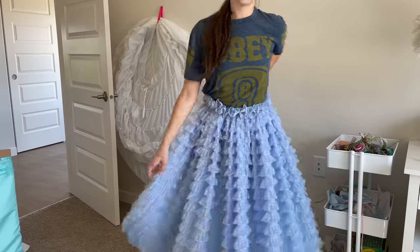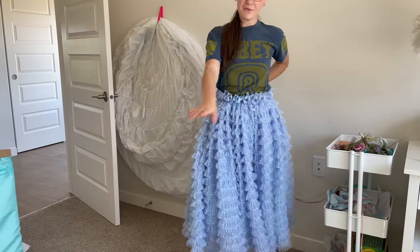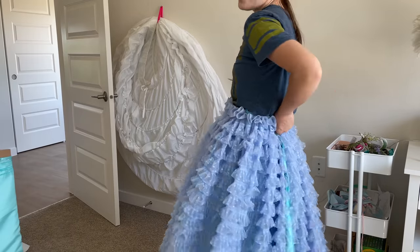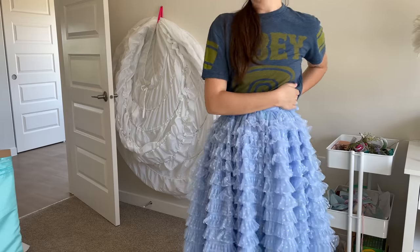This actually looks surprisingly good even without the petticoat. Has great volume, so I think what I have now for the petticoat is great. I'm really glad we have this gathered. It looks really chunky right now, but if you pull that back, it will look good once there's a bodice.